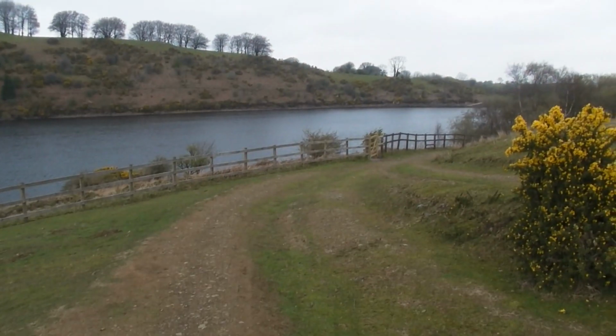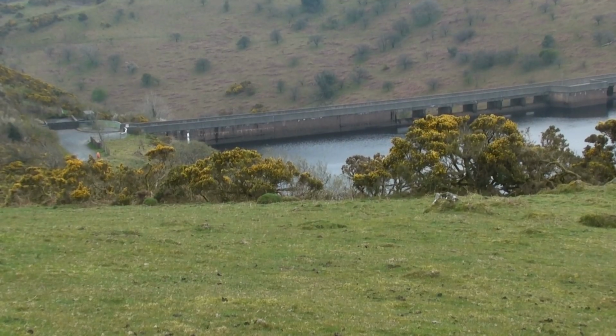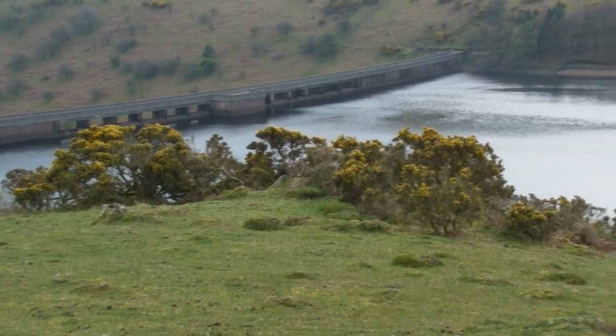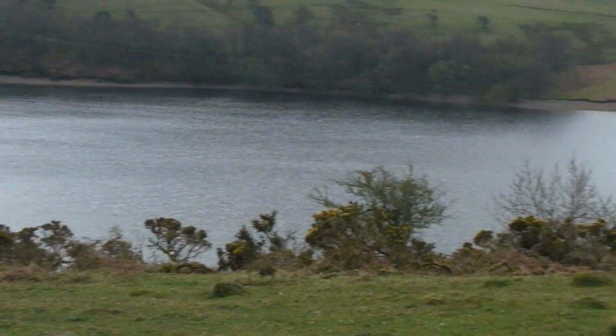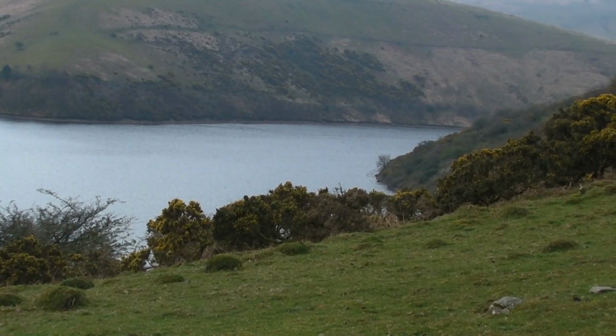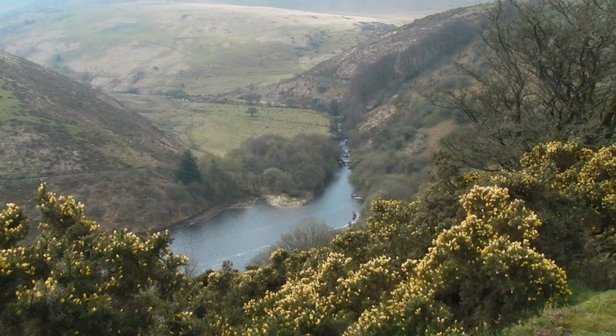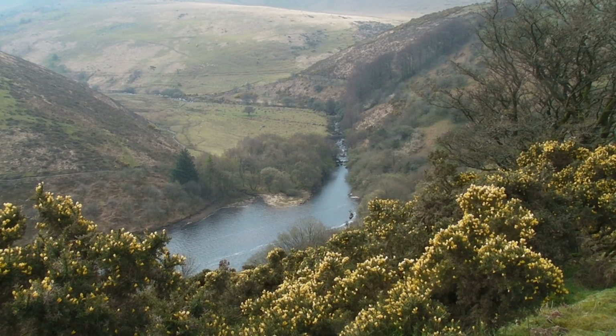The southern end of the reservoir, including the small island, is a wildlife reserve managed by the Devon Wildlife Trust. The West Okement Valley is an important bird migration route, and many species may be seen here at migration times. The marshy area near the bridge at the far end supports a typical range of bog and aquatic plants.